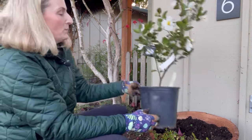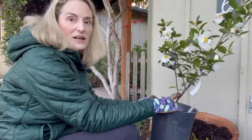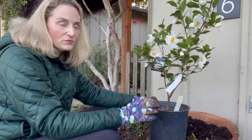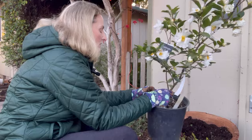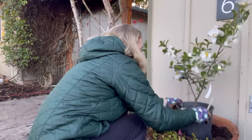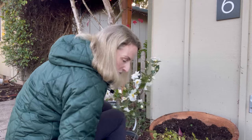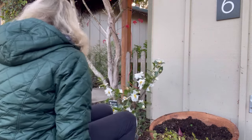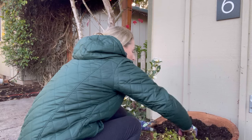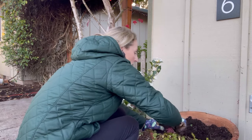It's so pretty. I picked this one specifically because it has a strong leader of a trunk, and it had more of a tree form. So pretty. So let me see if I can get this guy in here. I think I'm actually gonna have to take out a little bit more dirt, which I don't have another pot to do that. So I'll just try to lean it over here.